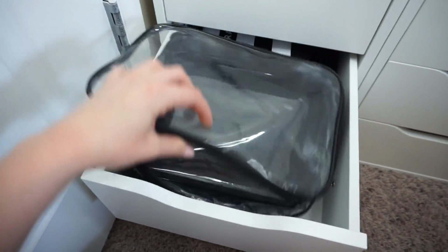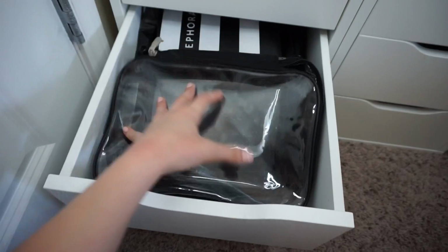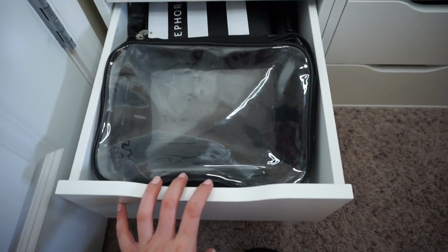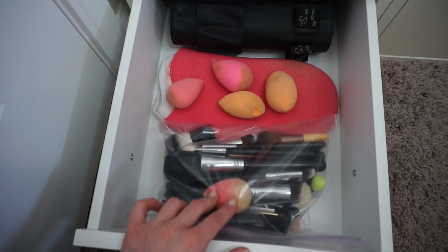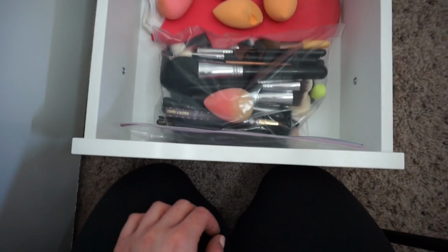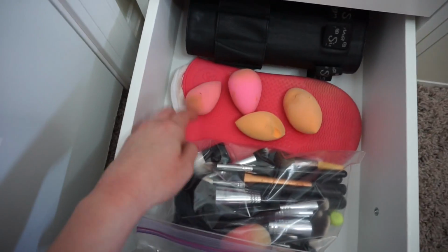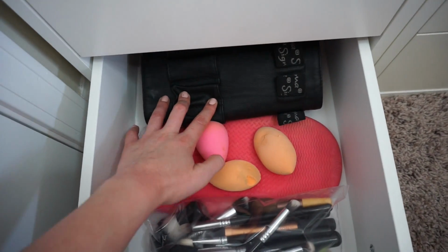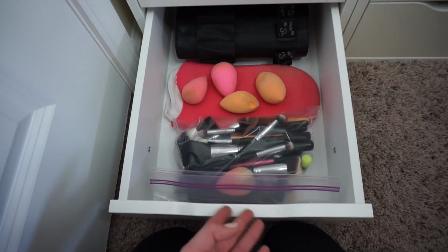Either if I am doing my own makeup somewhere else, if I'm nannying or whatever and I want to bring my makeup, I take this bag and I put all my makeup in it, and it fits a lot of stuff in there. So these are all my clean brushes that I don't have sitting out on my desk that I like to keep away because I don't like all of them sitting out all the time. And then I have this Sigma sponge that I use to clean my brushes, and I have this Sigma drying thing that I hardly ever use because I'm just lazy.